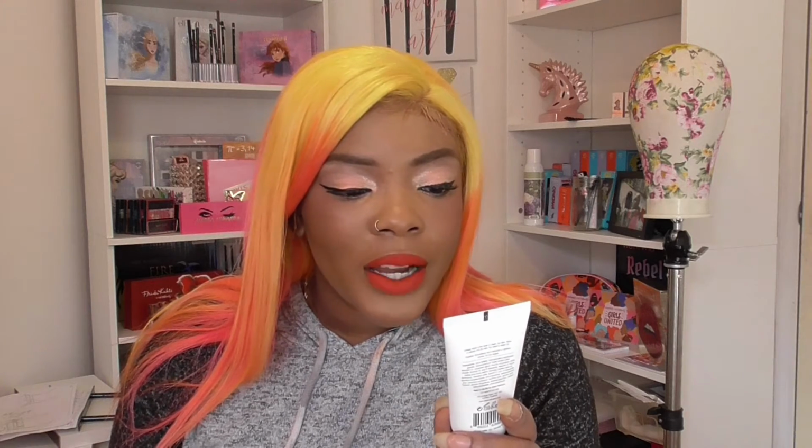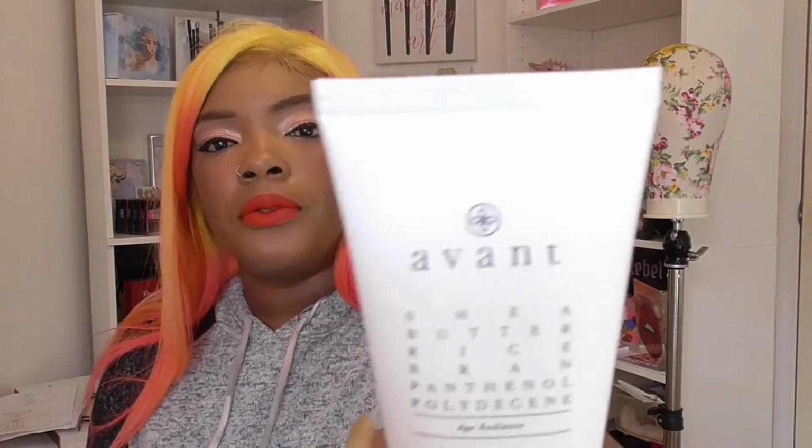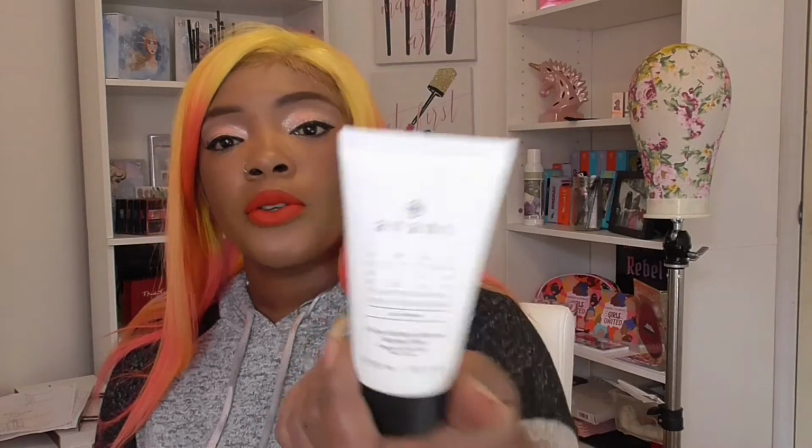What's in here? Ooh. Avant Shea Butter, Rice Bran, Panthenol. Age Radiance 8-hour Radiance Renewal Sleeping Mask. Apply a thin layer to clean, dry skin, allow to absorb into the skin. No need to wash off. It's by Avant. I'm going to be trying that out tonight.